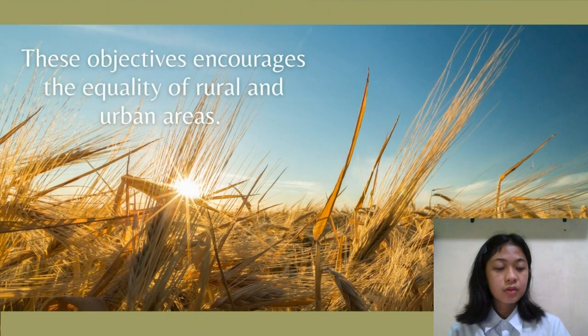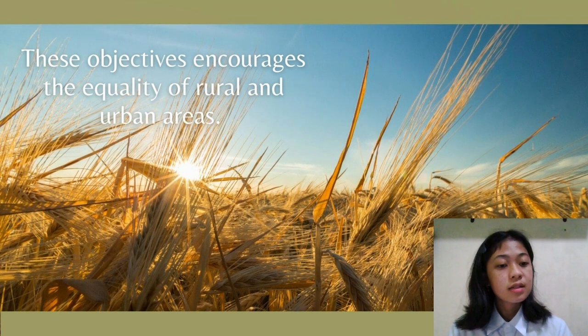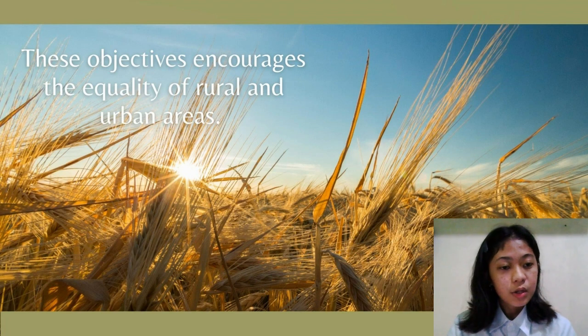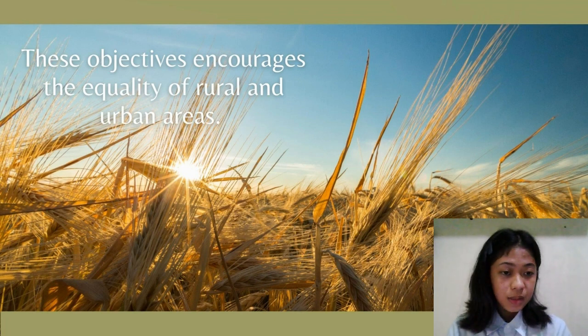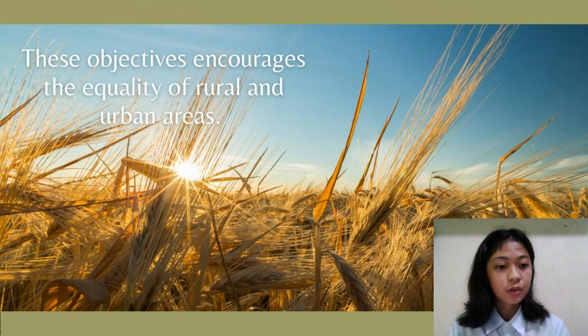So as a concluding statement to the discussion of agricultural transformation and rural development, the said objectives encourage the equality of rural and urban areas. So alongside urban areas, rural areas should also continue to expand and have equal opportunities so that the people who live there can also advance in all parts of life, not only farming.